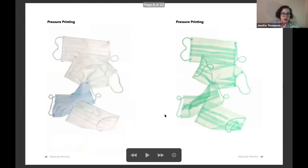So continuing my learning with pressure printing, I wanted to try a few more things. And with us being in the pandemic, I thought a great thing to use that we're all really familiar with at this point would be the face masks that we're wearing or have worn for the past several months now. So I stitched those to a piece of paper. And over here on the left, you see where I've just put little stitches to barely hold it in place. And then the image on the right is the result of adding ink and getting that impression on paper, which was really exciting for me.